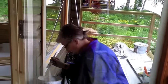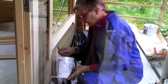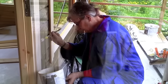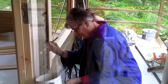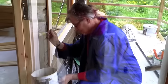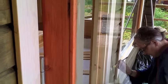Just putting it, I'll send it to the kids. This is my artistic wife doing all the delicate work, kneeling down on her knees to get down on the job with her blue overall on, looking windswept and lovely. Aren't you, darling? She's done these doors as well.